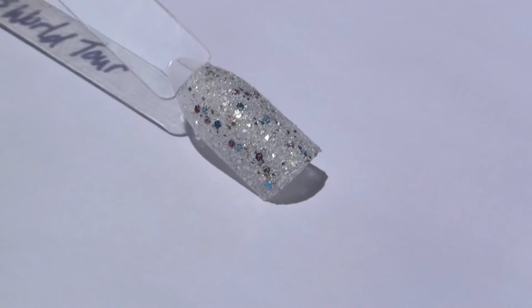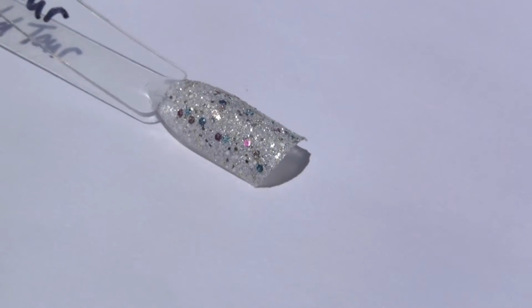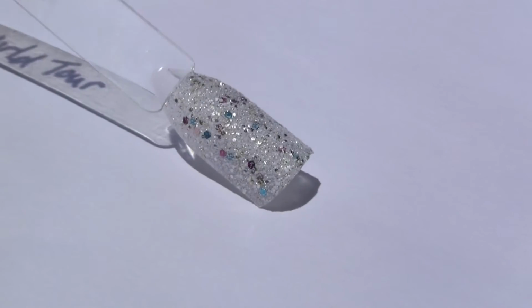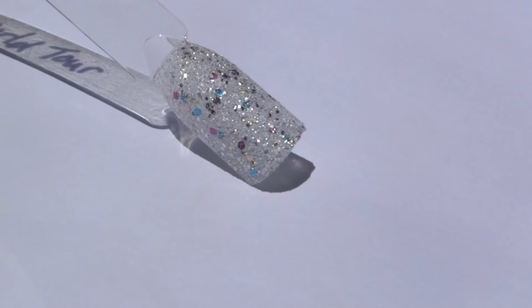And then the other OPI I got is Muppets World Tour, and this is one that is pretty recent from whatever that Muppets collection was called. This one has blue and pink hexes, silver hexes, and then smaller white micro glitters, and I see smaller silver micro glitters too, I think. It's just this big, huge mess of glitterness. It's really cool and pretty, and I feel like it's really unique.